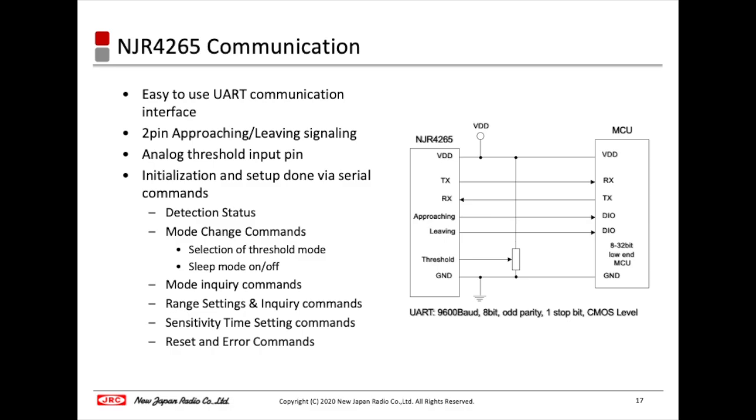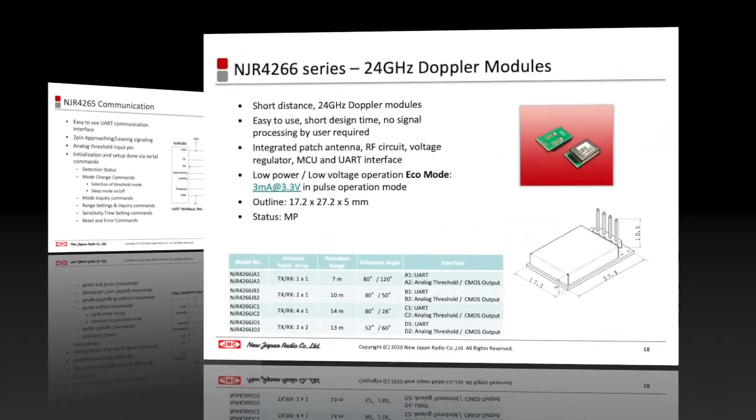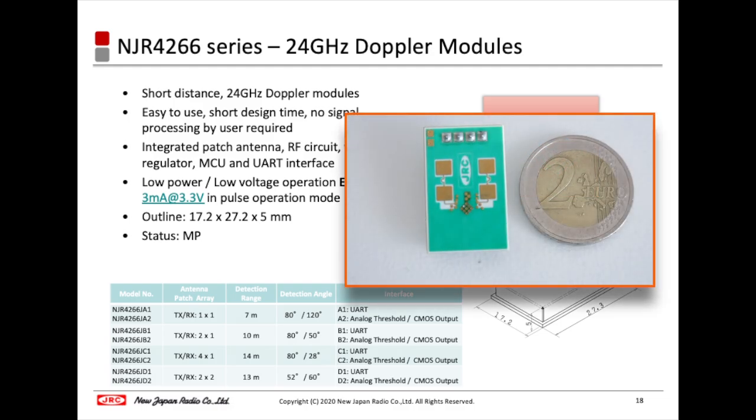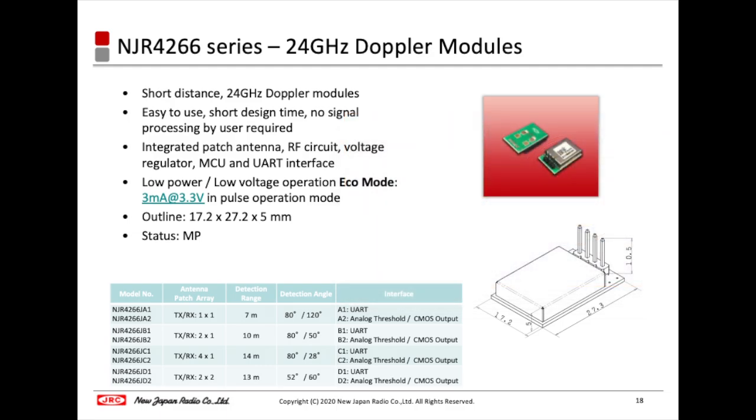The threshold sensitivity can be set either through an external voltage or in software, which gives you a great level of flexibility. NGR4265 offered a high level of flexibility and ease of use. However, NGR4266 will increase this flexibility even more with a richer command set in two sensor versions.